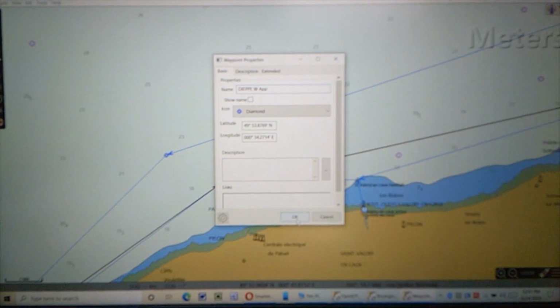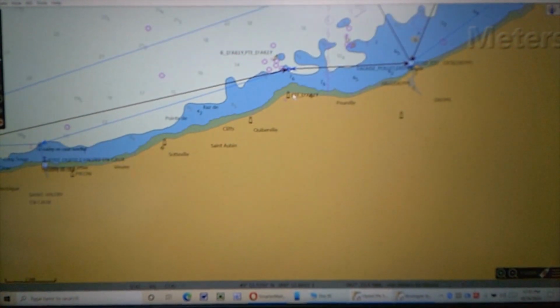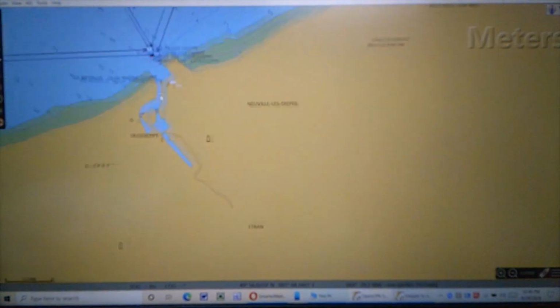When I'm naming these waypoints on CPN, I try to always name them with the port, so that in the list of waypoints they're all clustered together. You get all the Dieppe ones all together. I then got another waypoint in here, Dieppe West exit, and that clears me of the shallows off Pointe d'Ailly, and that gets me into Dieppe.